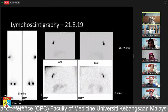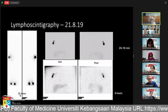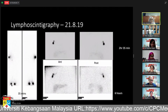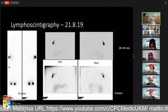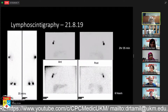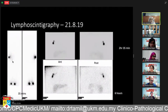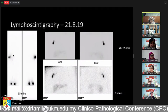Here are the images from this patient's study. I will just navigate you through the images. This is planar imaging taken in anterior and posterior views at 35 minutes post-injection. The very intense uptake that you see here is within the interdigital or web spaces that we injected, so these are the injection sites. This is the hand. Here you can already see some lymphatic outline up the popliteal and into the inguinal region. We believe this is one of the inguinal nodes that has taken up the nanocolloid. But if you look, this is the area of the chest.